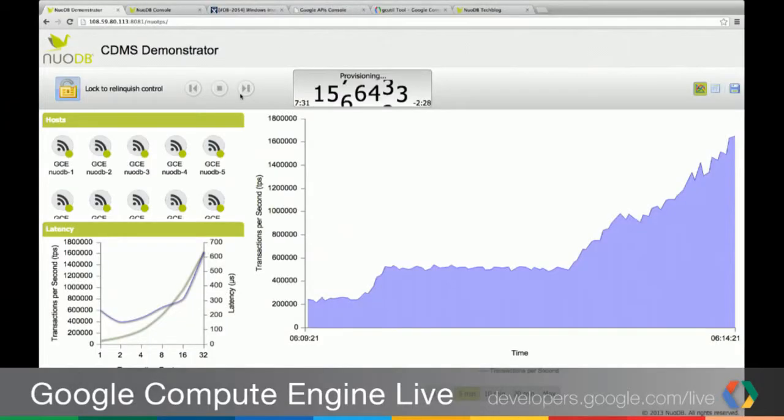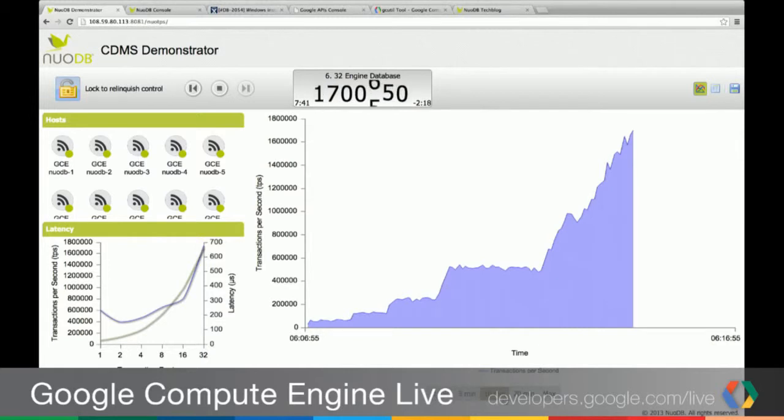Right. And what's really cool here, in case people are missing this number, is that in a few minutes we went from a cold environment to bringing hosts online and getting above 1.6 million transactions a second on a fairly representative workload. And that's cool on its own. It's also really cool because we're doing this on a virtual public cloud environment. We've been able to hit these kinds of numbers on our own internal systems, but to hit them on something like Google Compute Engine is just awesome.